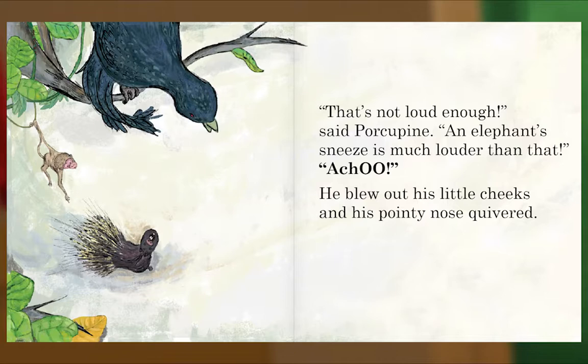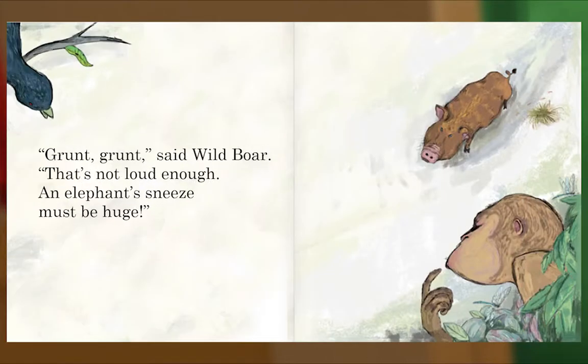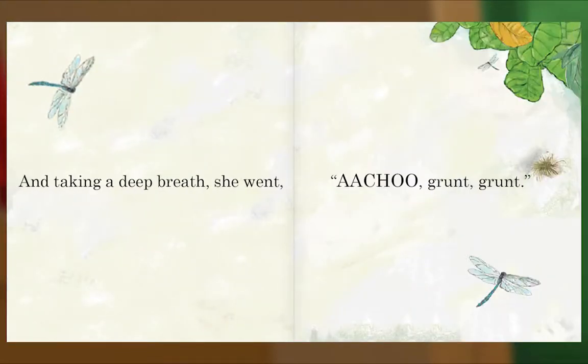That's not loud enough, said Porcupine. An elephant sneeze is much louder than that. Achoo! He blew out his little cheeks and his pointy nose quivered. Grunt, grunt, said Wild Boar. That's not loud enough. An elephant sneeze must be huge! And taking a deep breath, she went, Achoo! Grunt, grunt.